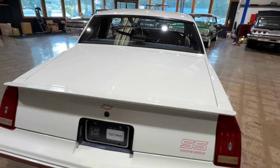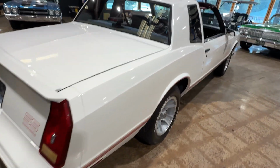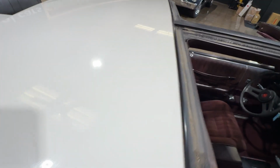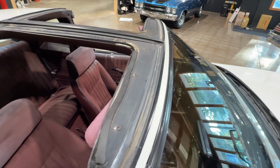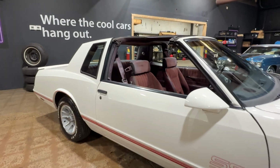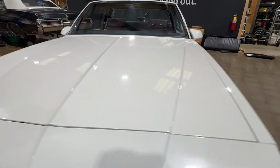Like I said, very minimal to talk about as far as imperfections in the paint. There is that one little spot there in the stripe kit, but as you can see, it's really nice. T-tops are nice. They're dry up under there. I just took them out before the video, but nice and dry, nice and solid up under there. And like I said, not a lot to talk about by way of paint imperfections.